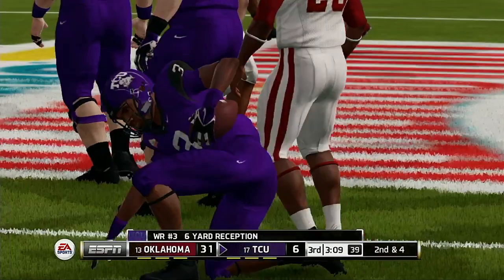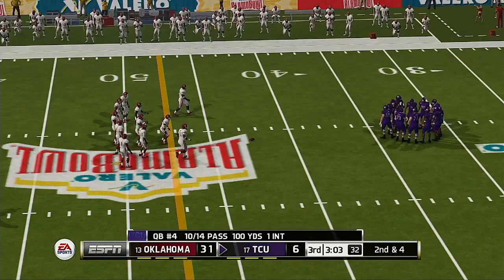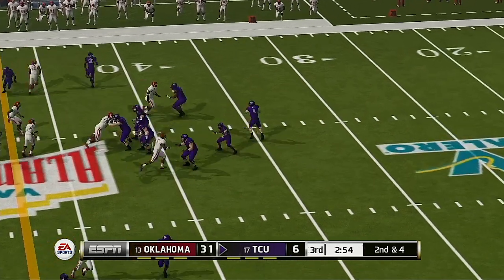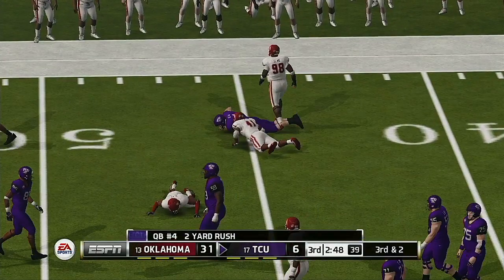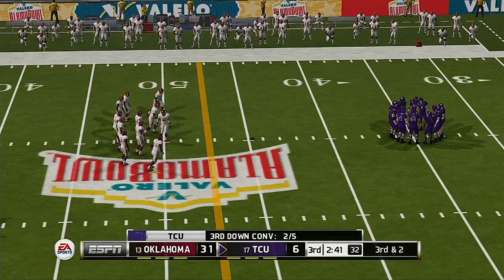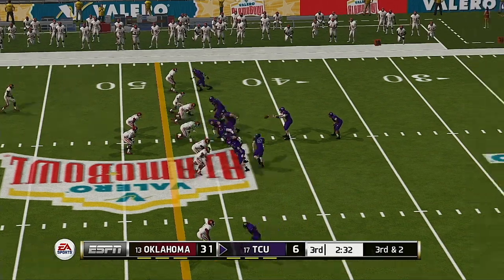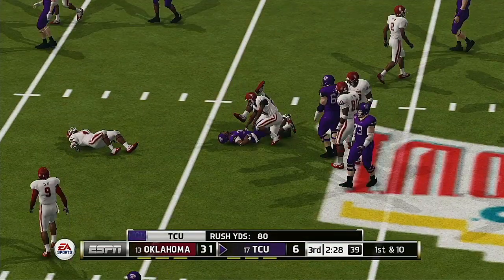Fires out to his wideout. Tackle at the 42. That'll make it second and four. Now he's scrambling. They'll bring him down around the 45-yard line. It's third down, and they're about 2 yards shy of the sticks. And they make the stop at the 41-yard line.